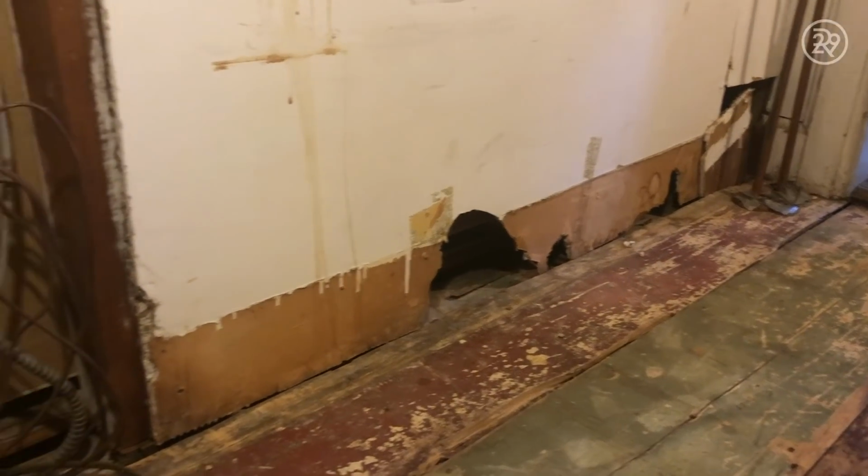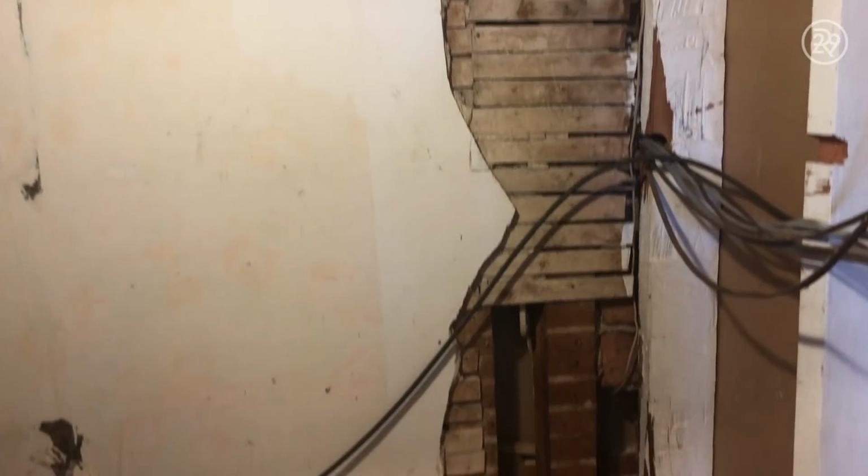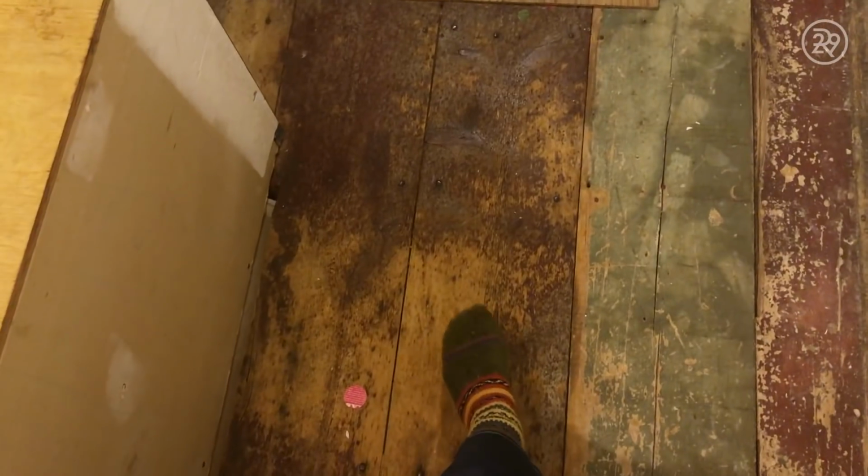Okay, the closet is finally empty and we can really see there's a little bit more work to be done than what I originally thought. We may have to do some work here in repairing some of these walls. Floorboards from the 1800s. So I'm gonna bring in someone who knows a little bit about design, and that is my dad. He's an architect.